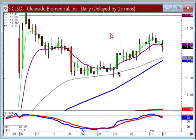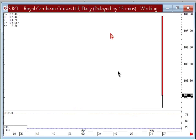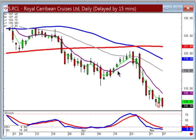In RCL, I closed out some calls on this on Friday with the anticipation that they're ready to bounce it, kept the stock, and so what did it not do today? Did not confirm that bullish engulfing signal. We're still short this position.